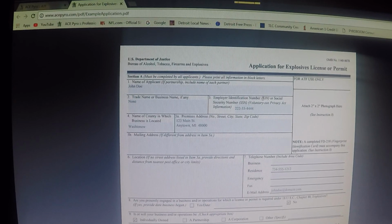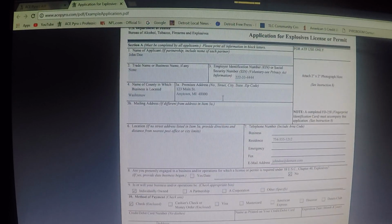Employer identification number. If you don't have one, then it's going to be your social security number, and that will go here. Name of the county in which the business is located, which is going to be your residence. So you just put the county that you live in. Premise address. Well, you just put your house address there, wherever you're gonna have everything taken care of.